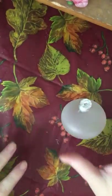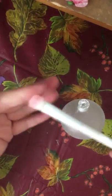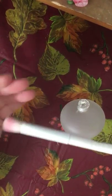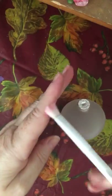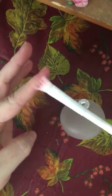Okay, so you need your ornament, you need the glue, you need the glitter, you need a brush, and I'm just using this makeup brush that I bought at the Dollar Tree. It's got soft bristles and they don't come out.